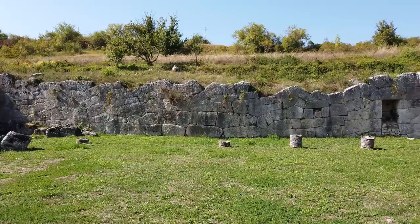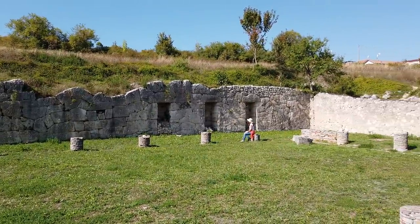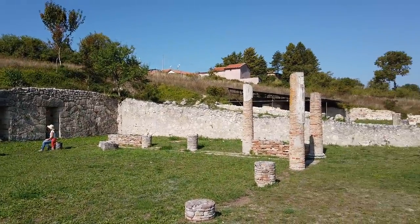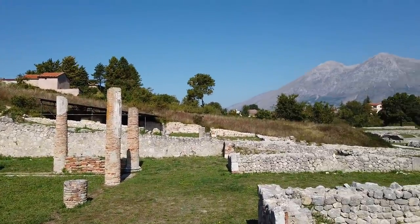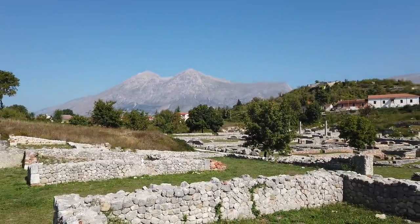Research must go on to further shed light on the important questions raised by these ancient sites. We'll keep on searching until we stumble onto another stone riddle.